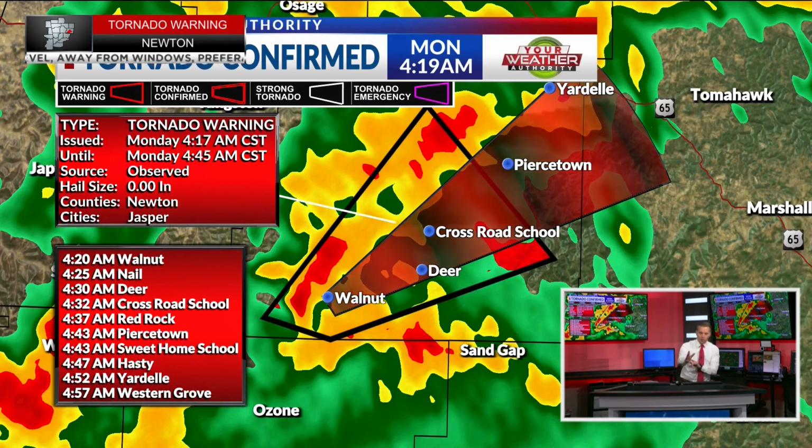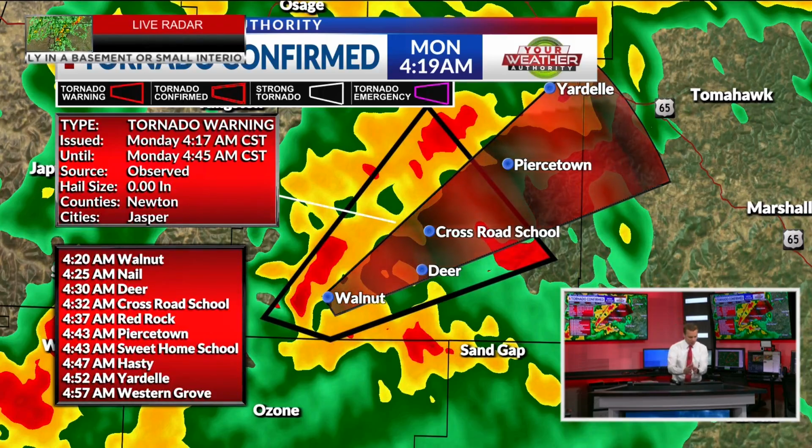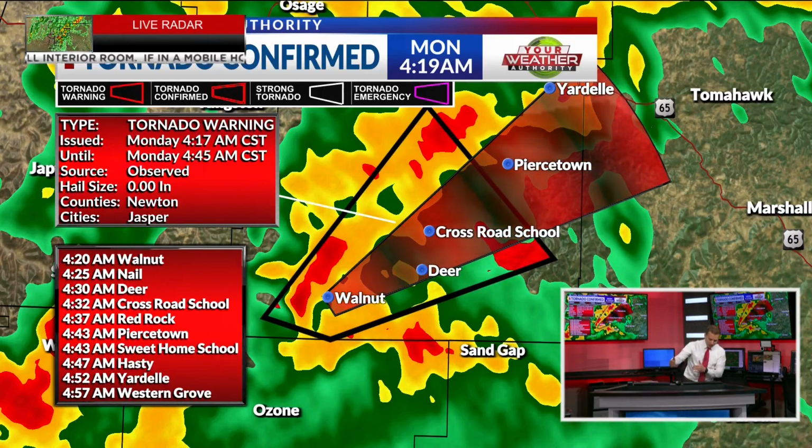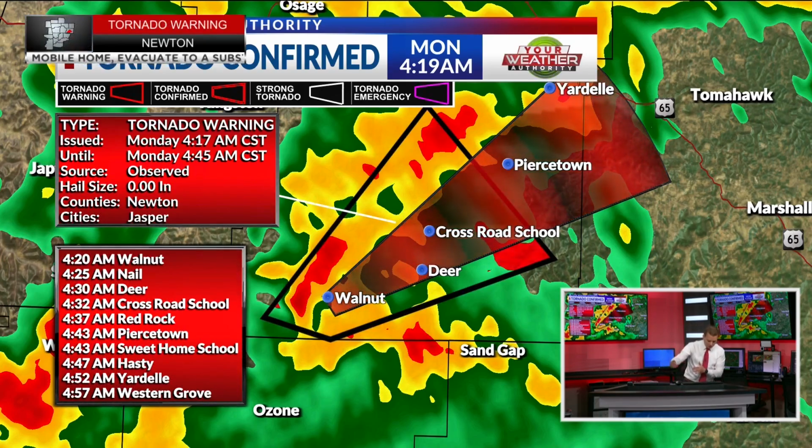4:25 a.m. Nail. 4:30 a.m. in Deer. This storm is moving rapidly off to the north and east, so you don't have a whole lot of time. You need to take those tornado precautions very, very seriously. A little bit farther down the road here, 4:37 a.m. Red Rock, 4:47 a.m. Hasty, 4:52 a.m.